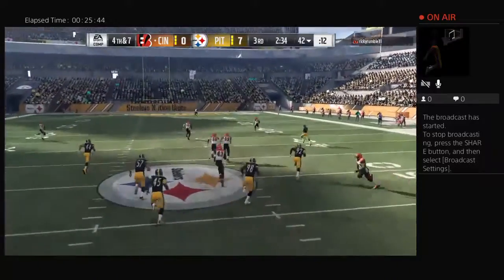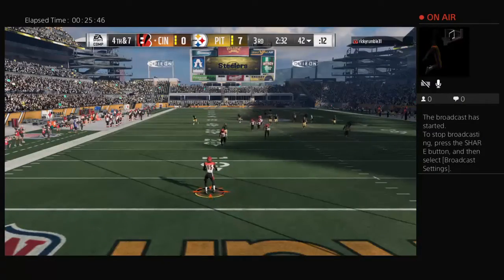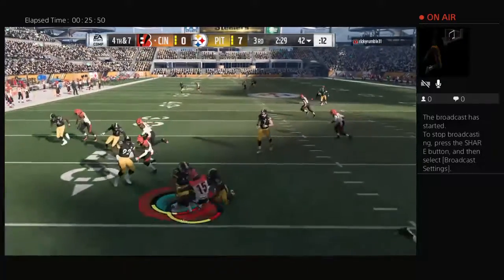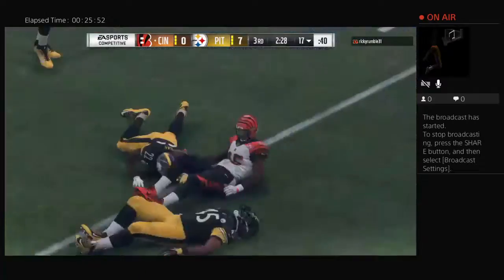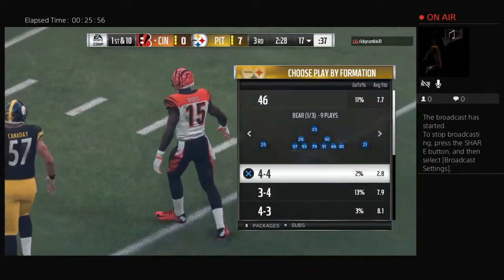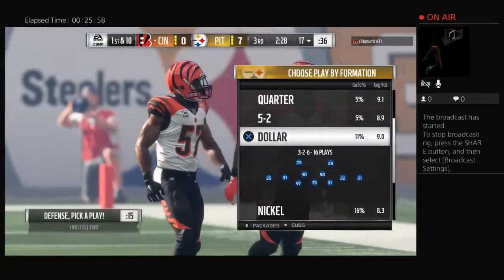Barry on to punt as he gets this one away. Now here's Ross. So possession goes over here on the punt. And the Bengals will have a 1st and 10 from deep in their own territory.